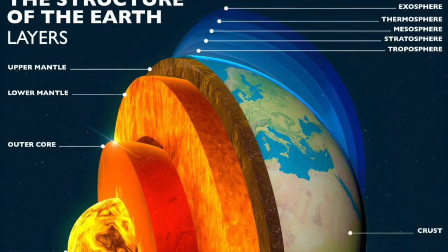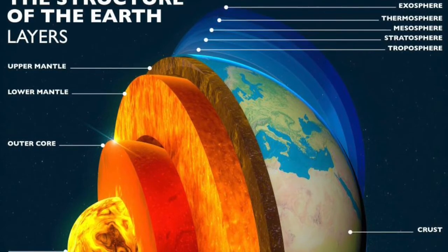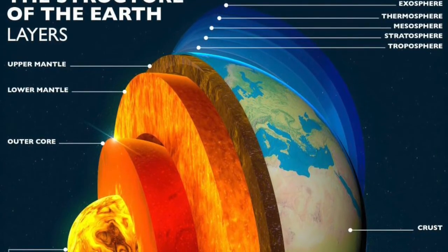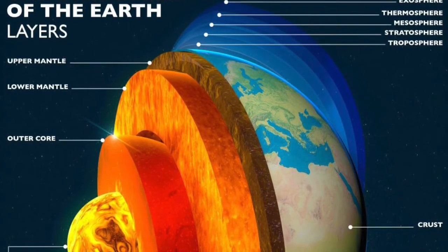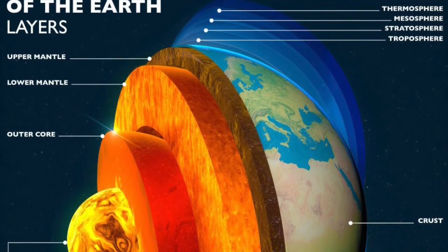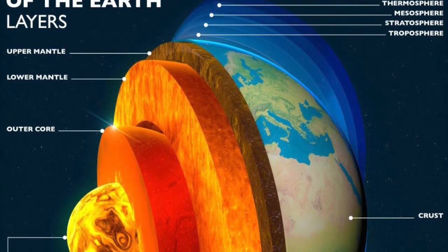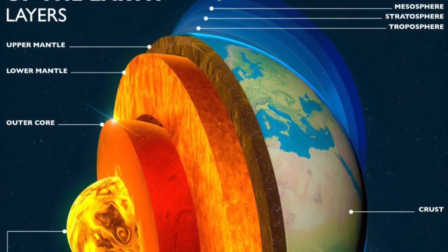I'm going to talk about the Earth's layers. First is the crust. This outermost layer is the cooled and hardened part of the Earth that ranges in depth from approximately 3 to 44 miles. It makes up only about 1% of the Earth's entire volume. The oceanic crust is more dense, made of iron, magnesium, silicate igneous rocks like basalt, and the continental crust is less dense and composed of sodium, potassium, aluminate silicate rocks like granite.